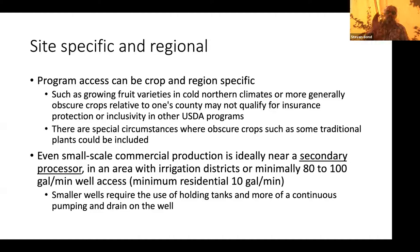Now, if you find that you're trying to insure a crop that we're not normally insuring in that county, you can go three counties out, and they can do an average. Well, if you're outside of that scope, then you have your own records. You can use your own records. So it's not a dead end.